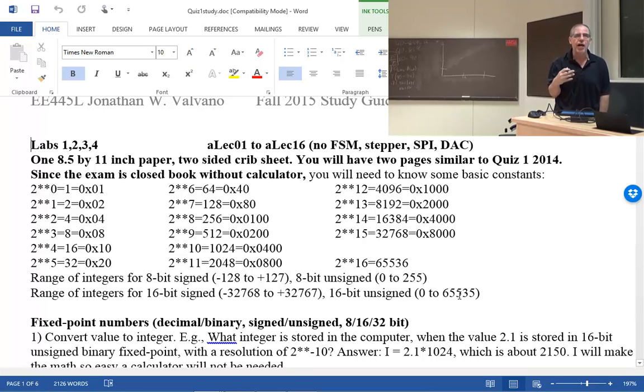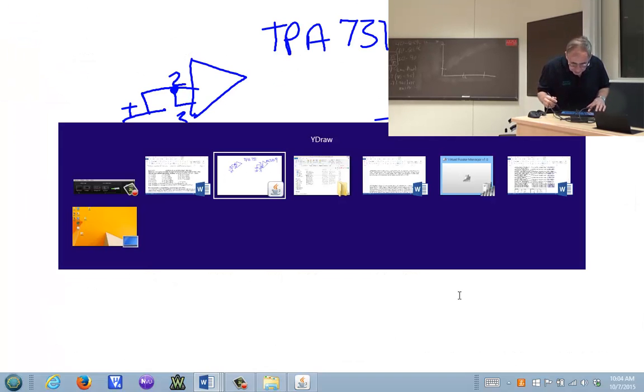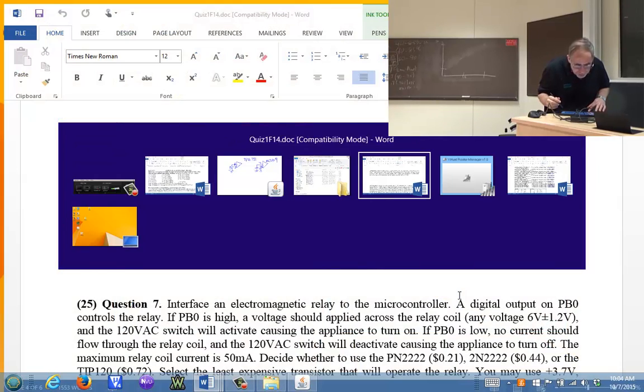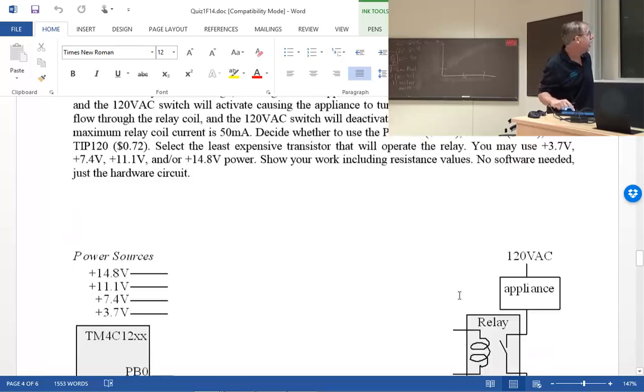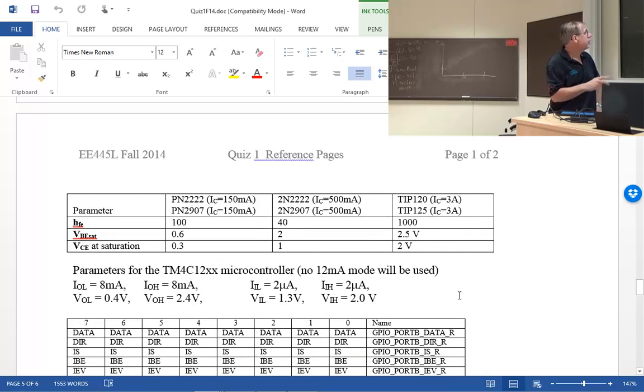But on the other hand, the style and approach to the kinds of questions I ask, how I ask them, and what I mean when I ask them, I wouldn't just study old exams, but I would certainly make sure that you have seen at least some. In particular, here's 14. This is last year's exam. And now I'm at the back of it. Your last two pages of your exam are virtually identical to this, except wherever it says port B, it says port A.